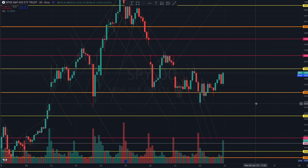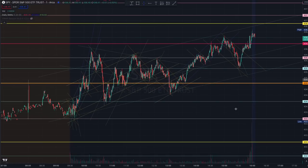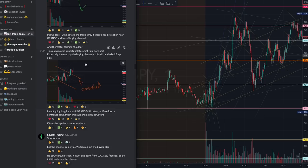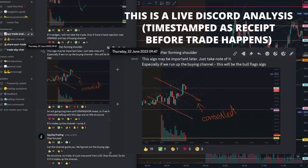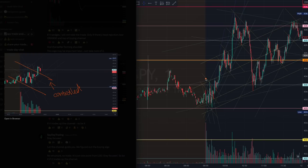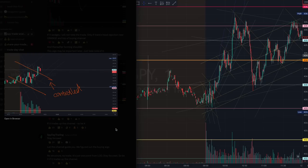But before that, we have to analyze intraday what to be looking out for, and that will help you understand the clues a little bit better. Early on in the day at 9:47, we noticed this particular controlled selling algorithm, as I charted. I told you to pay attention to that, because this would be controlled by the buyers and therefore bring us today's intraday buying channel.